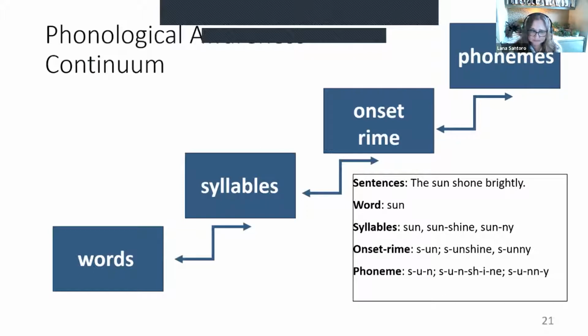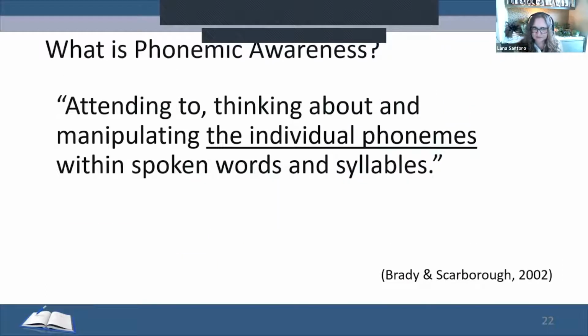We have words, large units of sounds. We can break those words into syllables, slightly smaller units of sound. An onset rhyme, slightly smaller. We're peeling out the beginning sound of a word as the onset, and the vowel and everything after is the rhyme. So for sunshine, it's unshine as the example there. And phonemes, the phoneme, right? The discrete smallest unit of sound.